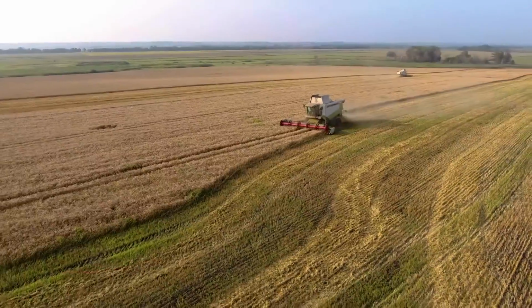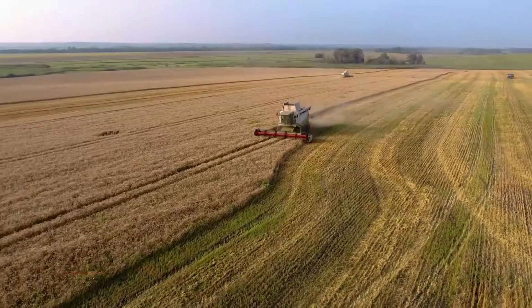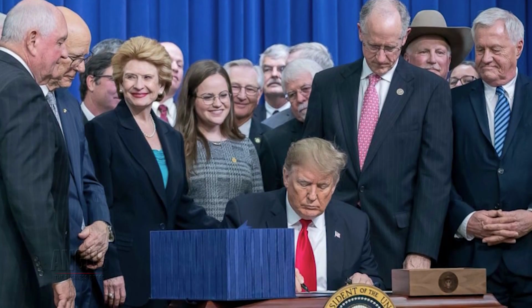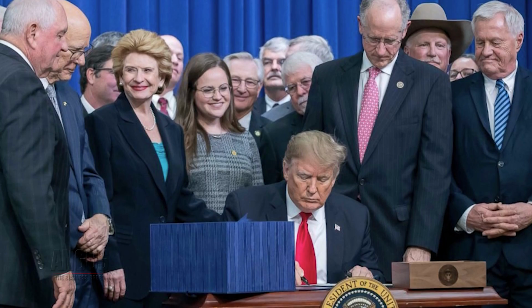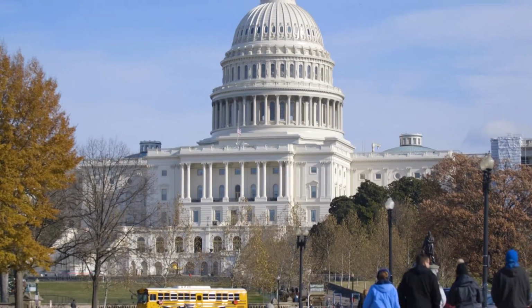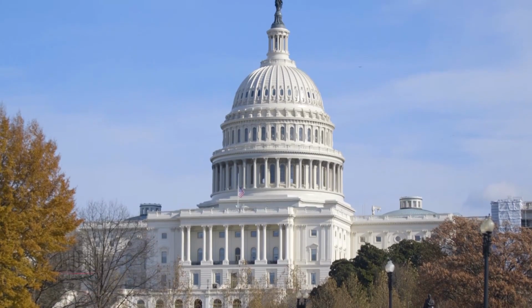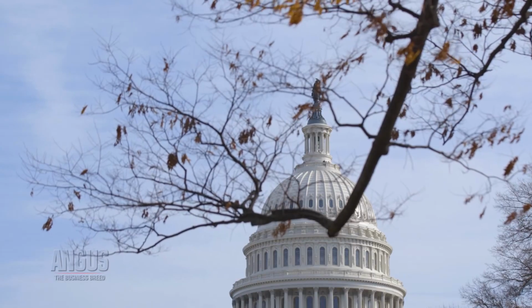The 2018 Farm Bill was finally signed into law December 20th after months of anticipation and negotiation, just one day before the partial government shutdown. President Donald Trump signed the bill without stricter work requirements for recipients of the Supplemental Nutrition Assistance Program, or SNAP. However, on the same day the bill was signed, the USDA released a rule to make it harder for states to get work requirements for recipients.